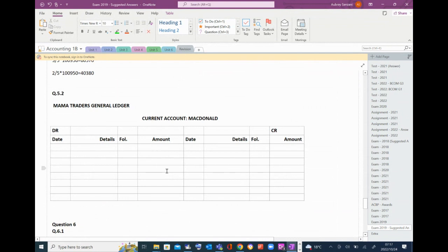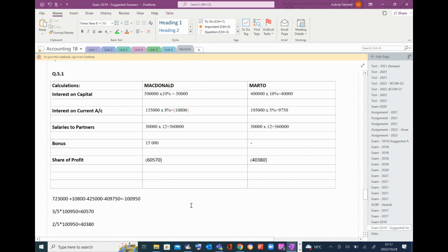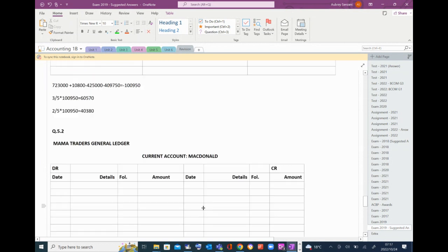Okay, so now here they want us to do the current account for McDonald's. And it's a very simple thing here. All you need to do is go back and say, okay, what were the calculations for McDonald's? But before we do that, we know before we open a general ledger account, we need to put in the opening balance, okay? And his opening balance was what? On the debit side, okay? So you're going to put B/B, okay? And you said 135,000. Then we now can begin.